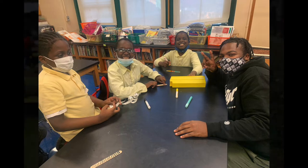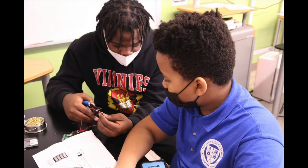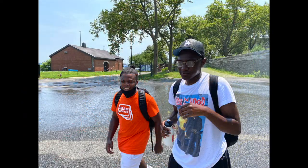Now, JJ works with the Project Leaders team, the team he came back to Beam knowing he wanted to be a part of. When asked why he wanted to work specifically with this program, he said, "All of my friends that I met at Beam Camp City were project leaders." He wanted to see what they all were talking about when they spoke fondly of their experiences with the program.